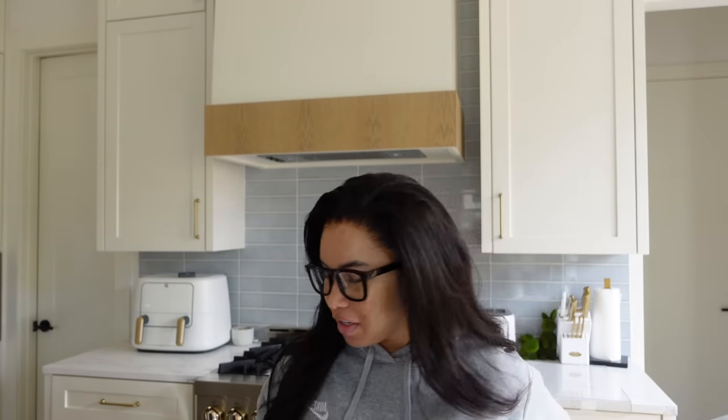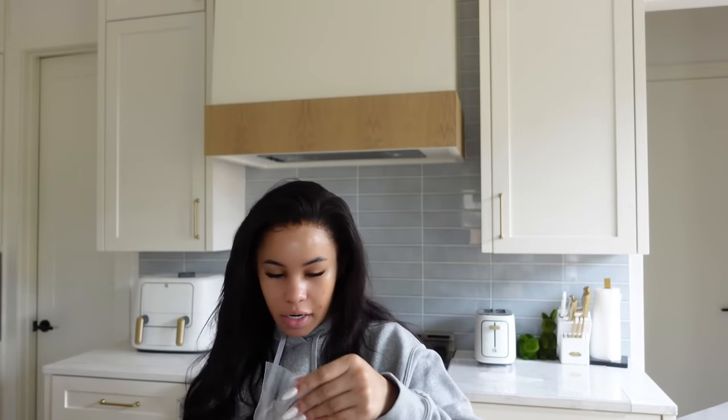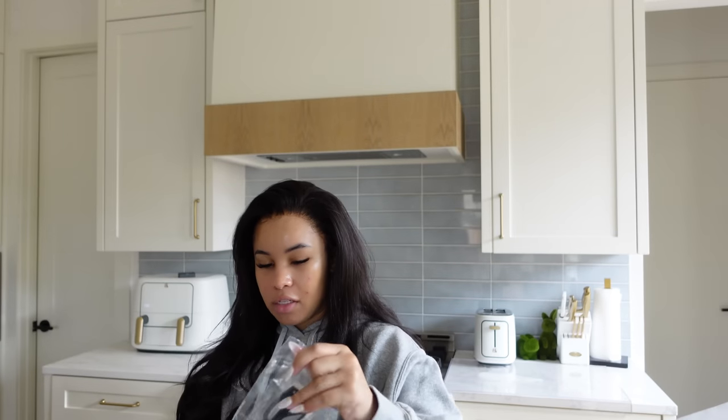This is the first pair. These are the Omar, and they're in jet black. I feel like the big jet black frames are what everybody's into these days, but I don't know. And I can't really see myself in the viewfinder. They look like this up close. And then this next pair is similar. It's also a black pair, but it's not as straight across on the top. This is the Wilson.